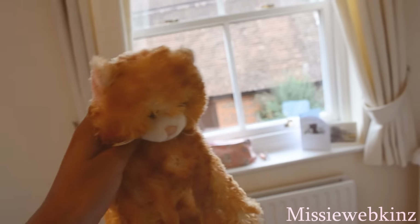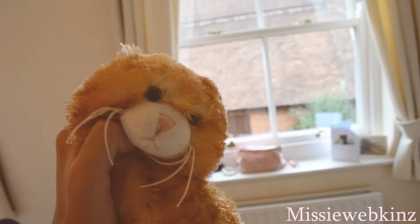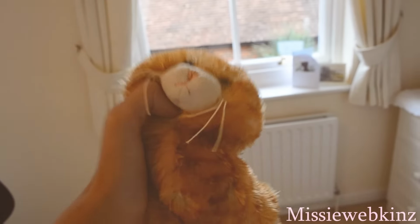And then as we come over here, you can see that I have a very, very large window. This is one of two windows in my bedroom. I actually have one over there as well. So I have lots of light in my bedroom, which is great.